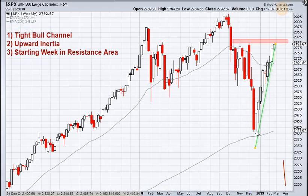And I'm referring to this price action down from the bottom since mid-December all the way up to where we are today. This is called a tight bull channel. And it's important because there is inertia in the markets. So all that means is that whatever price is doing, it tends to continue to do what it's doing. And so with that, there's tight bullish price action right here.